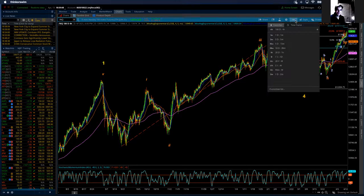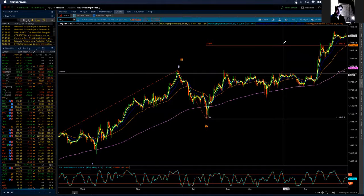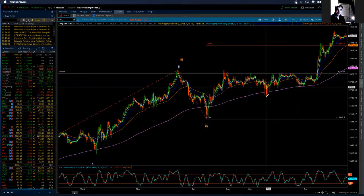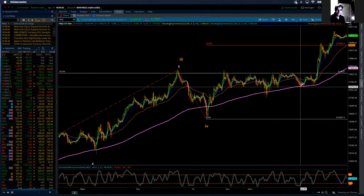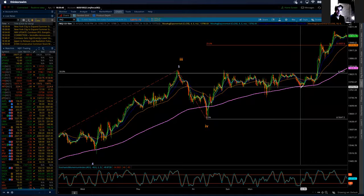Now, I'm going to go down quickly to the 15-minute chart, and we're just going to dive into today. When we left off last night, we were basically looking at the possibility that the market could drop all the way back down to 13,772 to complete a more extended corrective phase, a wave 2 corrective phase.